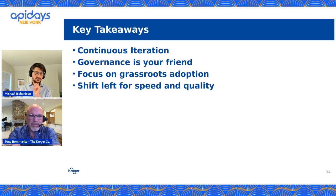Some key takeaways that we want to leave you with is continuous iteration. It's always best to get something out there, get it used, and then you can start to iterate on that. Governance is your friend. It actually can be helpful to streamline your processes. You need to focus on that grassroots adoption. The top-down approach is going to be much less effective than really advocating with the developers directly. And shift left for speed and quality. That's something we've seen time and time again, just helping us to move forward.